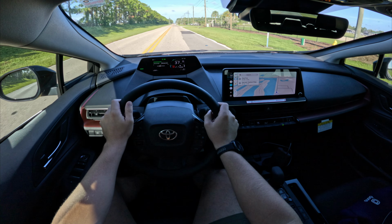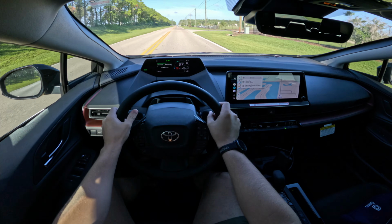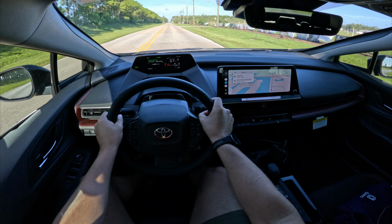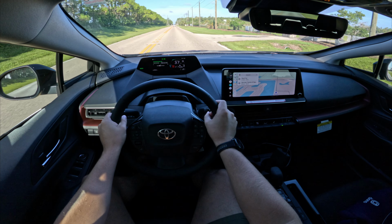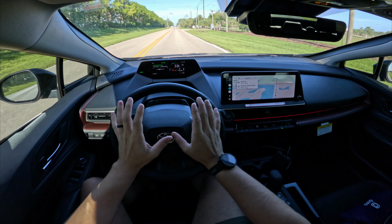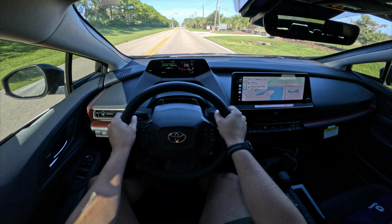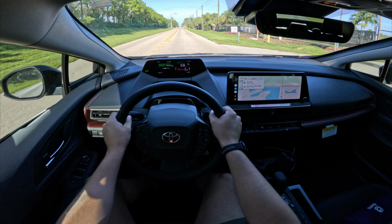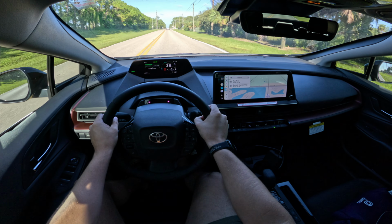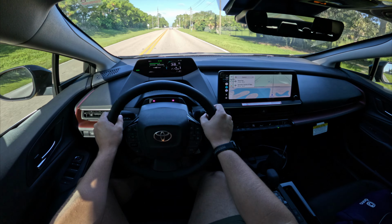Now I will say, when driving in hybrid mode and the engine kicks on, it does get noisier than I would like. In something like the Camry hybrid, the engine's very quiet, and they've done an amazing job removing the engine from the cabin. Not in the Prius hybrid or even the plug-in hybrid here. The engine is louder than it should be, and I hope Toyota fixes that in coming years.